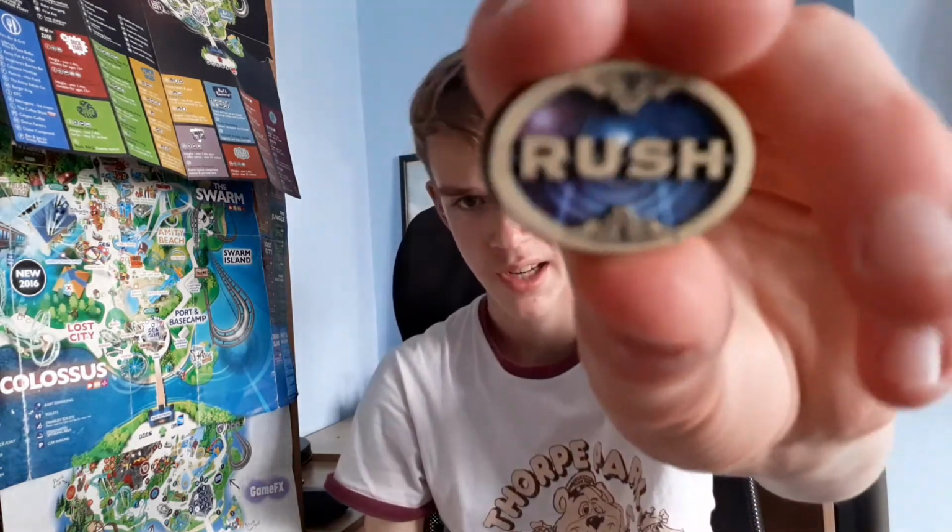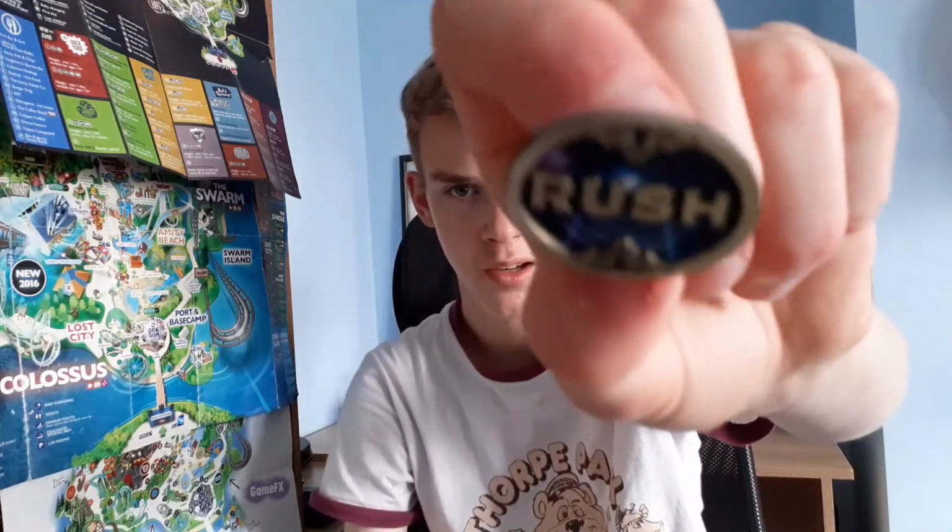When I showed you these pin badges, I didn't do them in specific order, but this one I'm going to show you just missed out on top 3. It's this Rush pin badge here. It's very cool. It's got gold around the outside, and it says Rush here with a kind of infinity effect around in the middle, or the Lost City effect. Don't know what I want to call it, but it's quite nice. Just missed out. It's quite thick actually. So let's get on to the top 3, shall we?